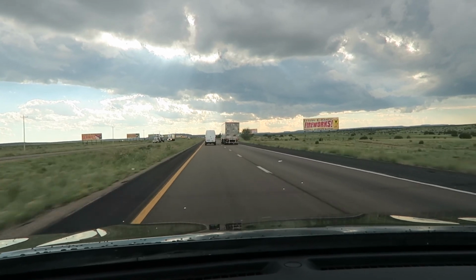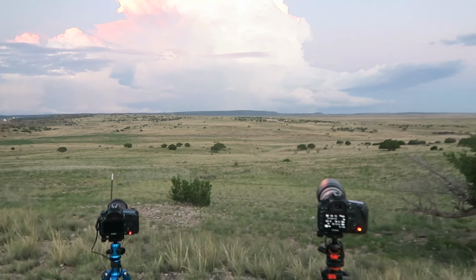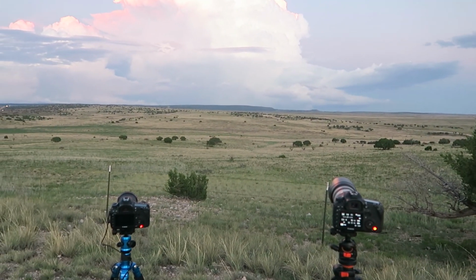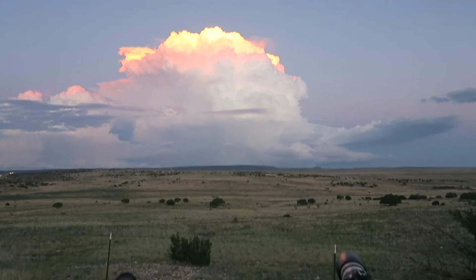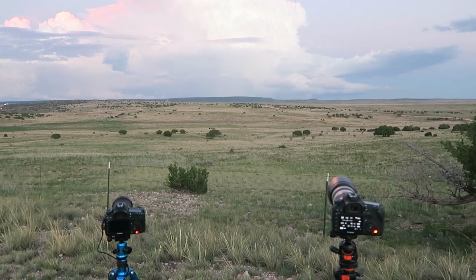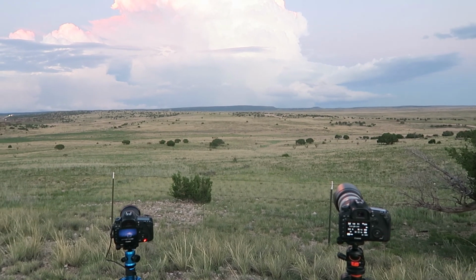Alright, I mean, I guess you gotta see everything on your trip. Finally getting to shoot some. Just crushed the sunset back the other direction. Now finishing up with these clouds here as they put off their last little bit of light. Finally catching some lightning. Finally getting some shooting on this trip.